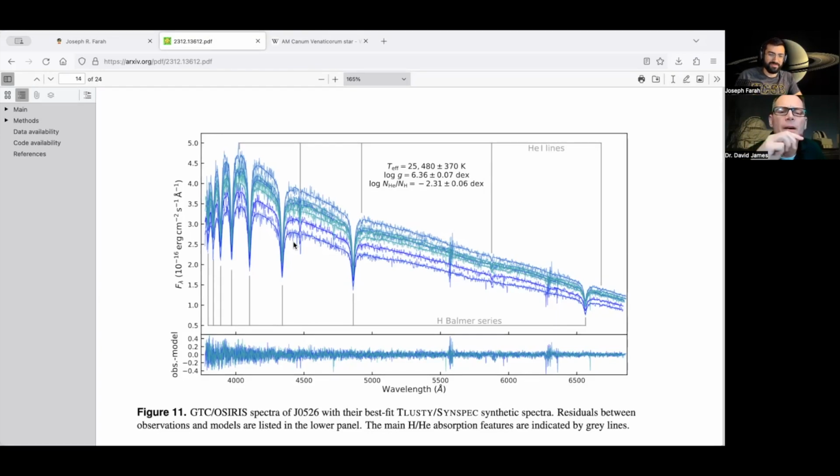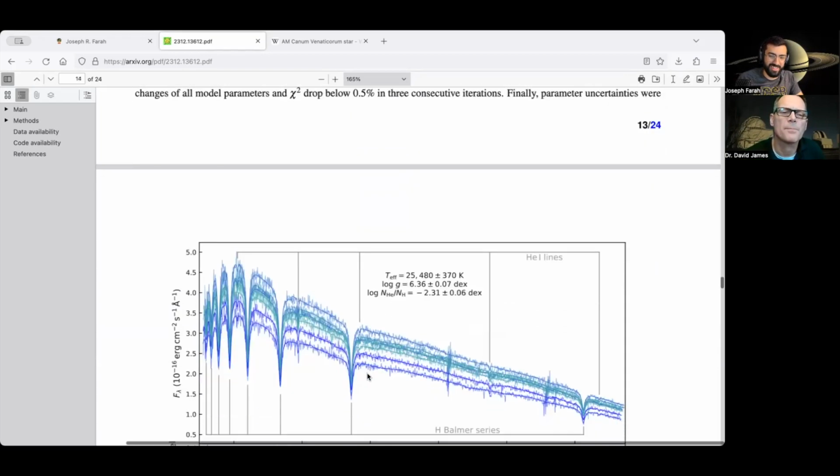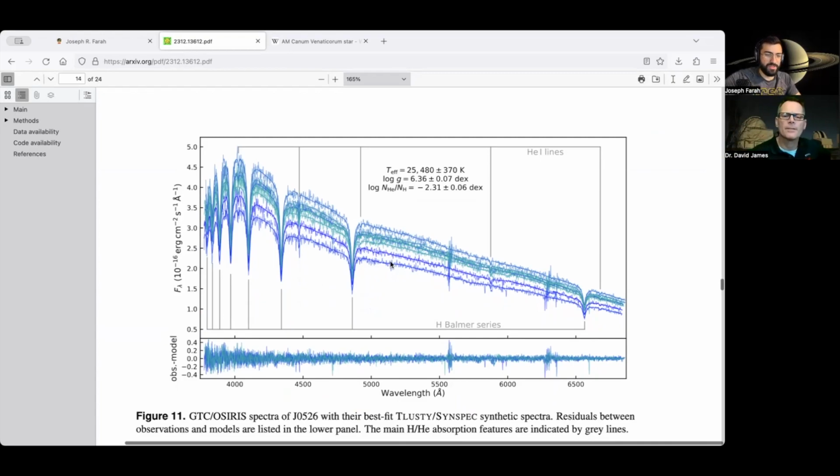Yeah. You're right. Very beautiful spectrum, and you can see how it's peaking. So it's peaking way down here in the blue, which suggests its temperature is very high. Which this model is 25,480 Kelvin. So very nice spectrum. It's such a clear black body too, which is super nice. Yeah, that's right.